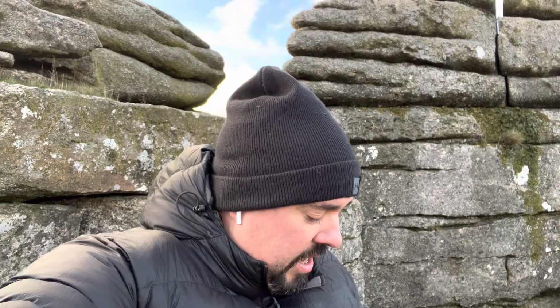Hello. Snug as a bug in a rug. Just put my down jacket on because, well, it's chilly. It's coming up to 4 o'clock, so not that much light left. Probably about half an hour before the sun sets. I haven't actually looked at the times, but yeah, not going to be a great deal of light left.